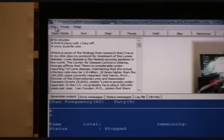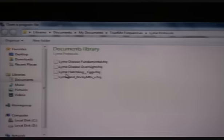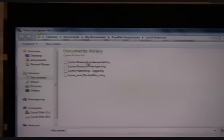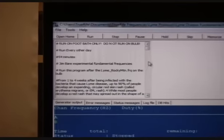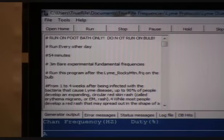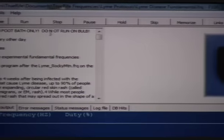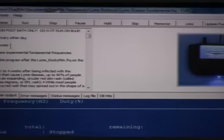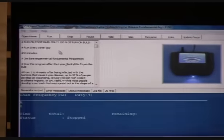I'm going to go back to the other programs here, file, open, so I can go back to the original folder. We have our next program, Lyme Disease Fundamental. This has Dr. James Baer's fundamental frequencies for the Lyme pathogen. Because they're out of range of the bulb, we run these through the ionic foot bath. This one says run foot bath only, do not run on bulb, run every other day. Okay? These are all the protocols.